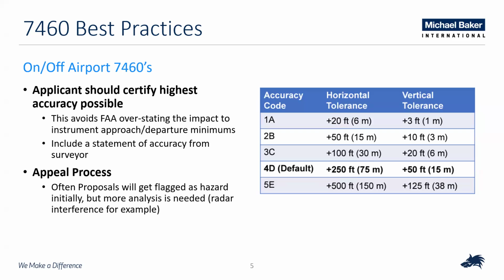Apparently some of these things just get flagged on the first review by the FAA. But when you push back, then they actually ask the person who runs the radar, is this going to be a problem or not? And in that case, it turned out it was not. There were already buildings in the area shielding that radar to begin with. So the proposal was approved.